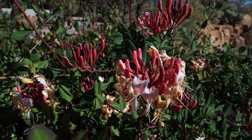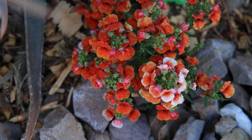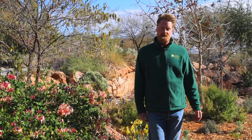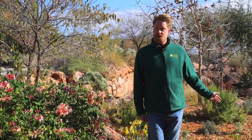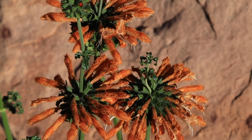So we've included some species that may be short-lived here, some annual type plantings, some pincushion flowers, and alyssum, which are beloved by pollinators, tend to bloom when it's cooler. And then we've included some native plants like native salvias and buckwheats and milkweeds to attract pollinators during the summer months. This is one of my personal favorite hummingbird attractors.